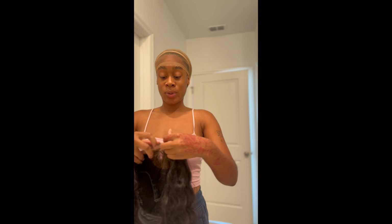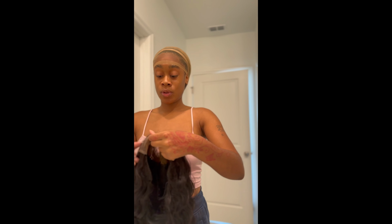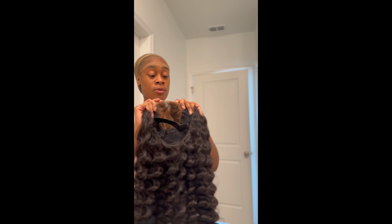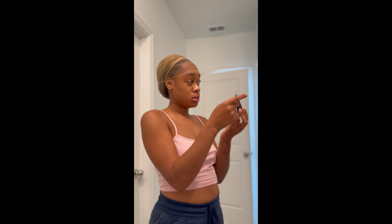And my wig came today, y'all. Deep wave wig. It already came bleached. And I had to get some Got2b glue because it didn't have my glue that I usually use. And I got this one too. So we can try to at least make it as tacky as possible.